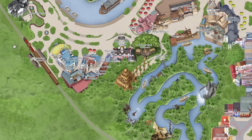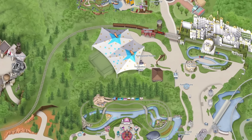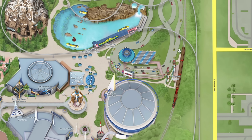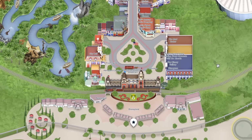There are 4 Disneyland Railroad stations around the park, and the 2 best ones to get on without having to wait for multiple trains are going to be right here at Main Street and also over at New Orleans Square. Now, with New Orleans Square Station closed during the Haunted Mansion queue renovation, this is going to be your best location for getting on the Disneyland Railroad.